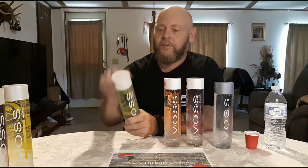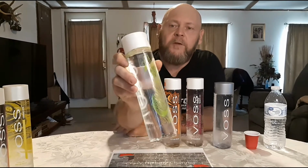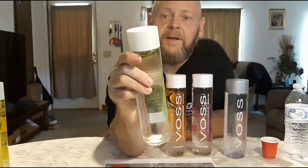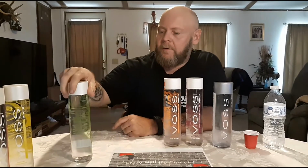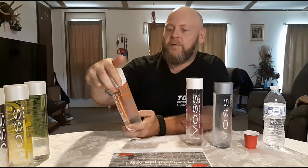This one here, well, these bottles, they're not plastic. That's probably the reason why they're so expensive. That's glass, and has little pictures. They did a real good job of making these bottles. Even got pictures of what the flavor should be. Like this one here is a lime mint. It has pictures of the lime on it. Yeah, that's pretty cool. I always wanted to taste these Voss anyway. I've been hearing a lot about them.